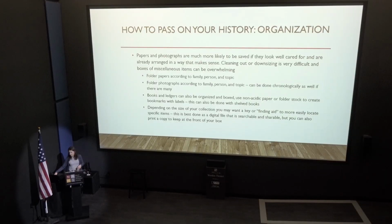Books and ledgers can also be organized and boxed. You want to use non-acidic paper or folder stock to create bookmarks with labels. This can also be done with shelved books. So that's for stuff like, if you have a big collection of journals where it doesn't actually say on the spine what it is, but you want to keep them on a bookshelf. You can use some archival folder stock or chop up an acid-free folder, and make little bookmarks, and on the top of the bookmark you could write what it is. That's an easy way to see what it is without having to dig through the book and figure it out again every single time, like what year and who wrote it and all that.